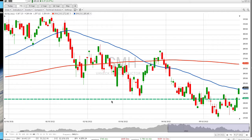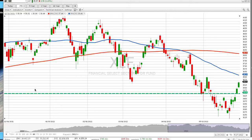So this is the semiconductor index, and we took a position at 235, and it closed at 245.60. So we've got a nice gain going on that one. I love trading the semiconductors. When the semiconductors and technology sector is leading the market as they are right now, things are very good on the long side. This is the financial sector.